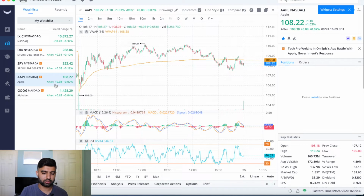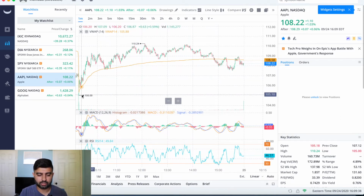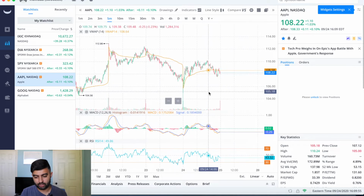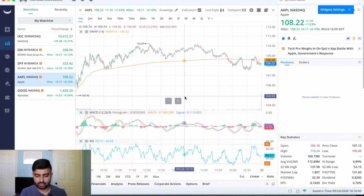I actually think Apple's chart looks pretty good today. It was a green day, which is obviously always good. That being said, we went down to the 105 levels. I kind of wish we had tested this 103 level that we had today and then come up from there, because testing it again, rejecting it and bouncing off of it would have been a strong indicator. But nonetheless, we came up pretty well today, which was great.